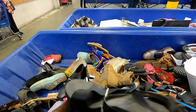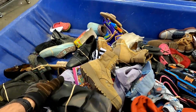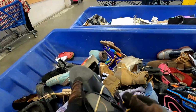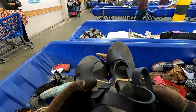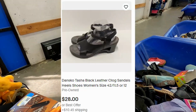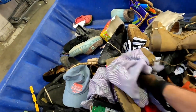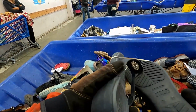And nearby were some Dansko sandals, also in very good condition. And Dansko is a decent brand to sell. I've had some success, but not a ton. Maybe they're not as popular as perhaps they used to be. So I have those listed for $28 plus shipping, but hopefully there will be people looking for those in the near future with the warmer weather coming around.